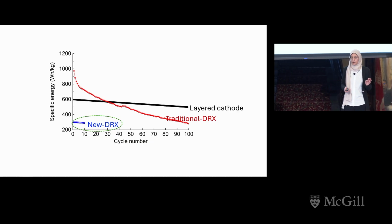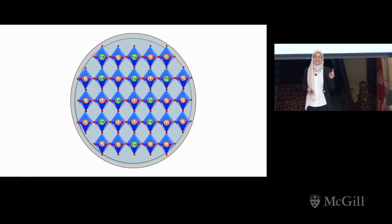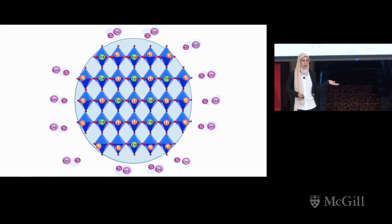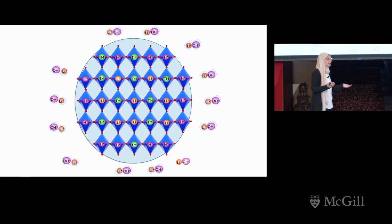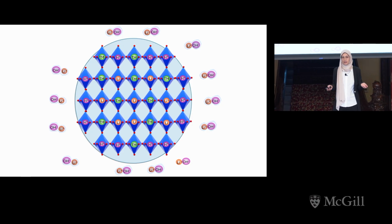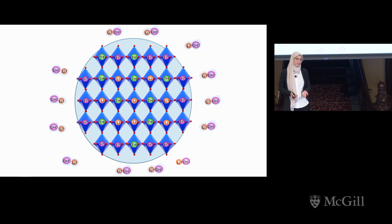Do you remember when I told you that we need to wash the material to remove the salt? That's when the problem happened. We didn't just remove the salt, we also removed the lithium from the structure. So now we don't have lithium in the structure. That's why we don't have energy. We started thinking again. How can we solve this problem?